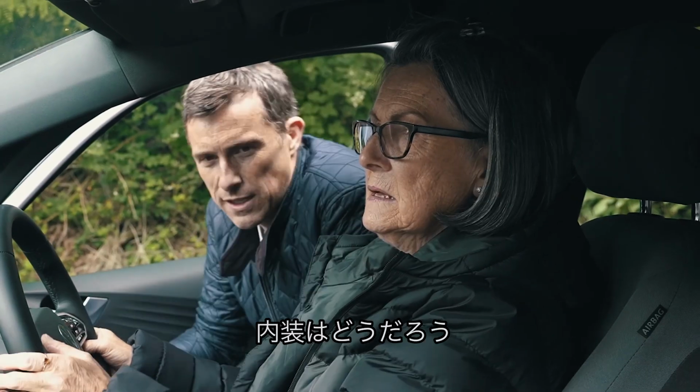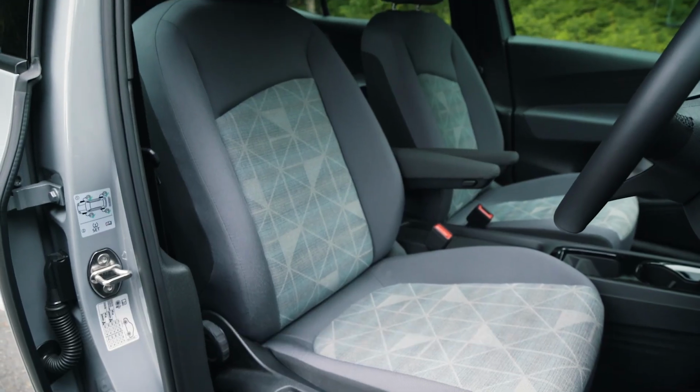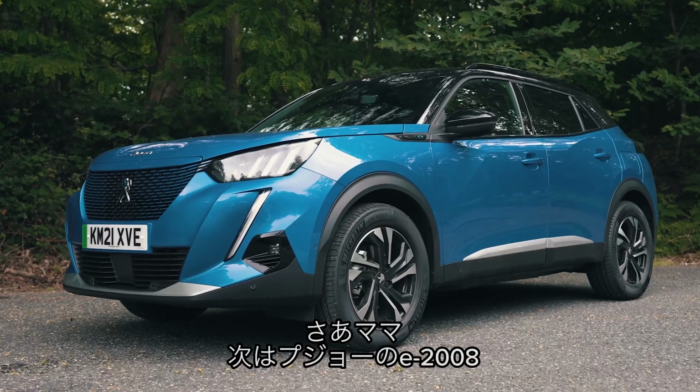So what do you think overall of the inside? It's okay. I'm not overwhelmingly impressed, but it's neat, it's functional, it's clean. I like the seats. I have to say the seats are nice and comfortable and supporting. Shall we check out the next car? Yes, let's do that.